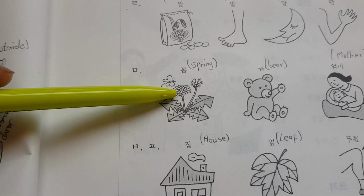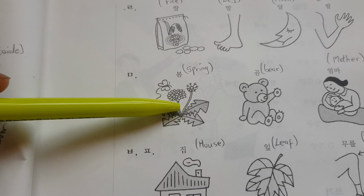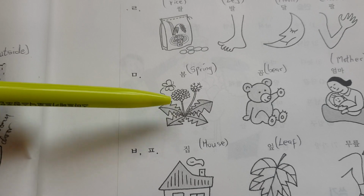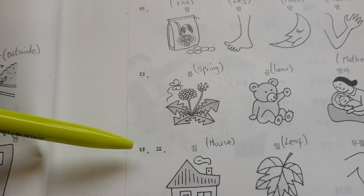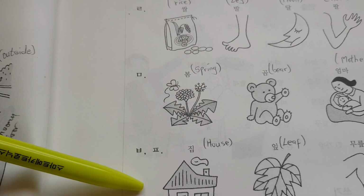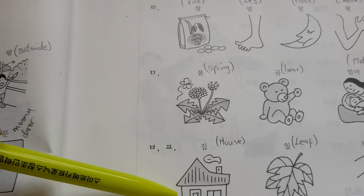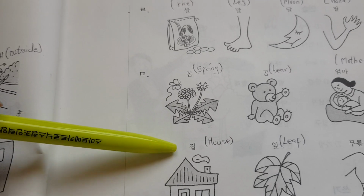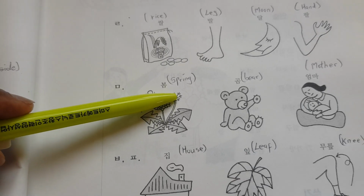Okay. Now this one is boom. Boom, spring. 여름, summer. 가을, autumn. Or fall. And the last one is what is it called? Spring, summer, fall, and winter. Okay, winter is 겨울.